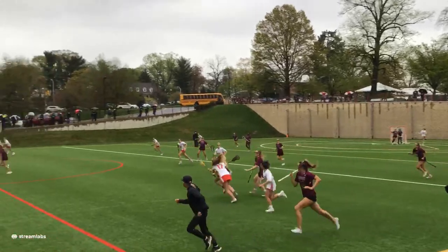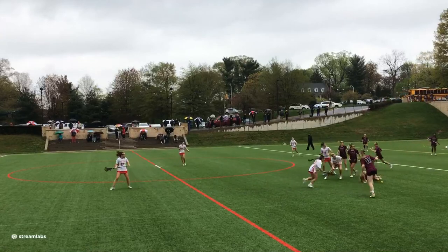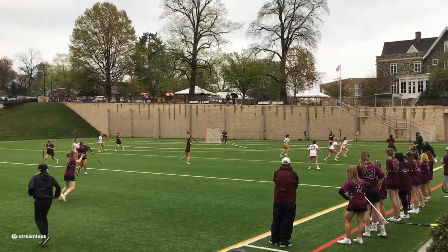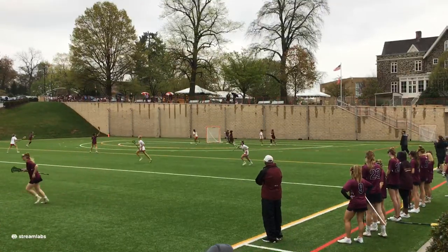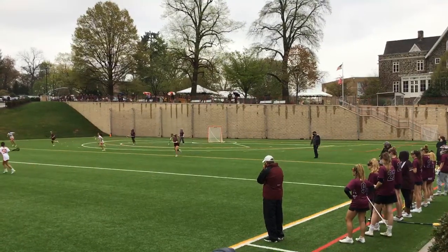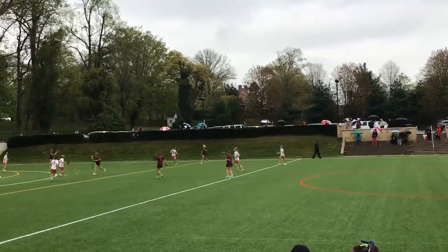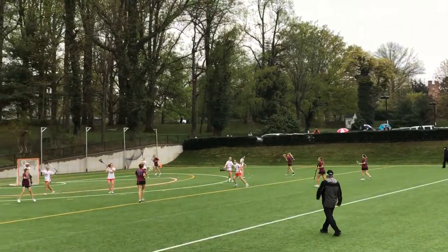We have a ground ball pick up by Severn, but a quick check and picked up. Oh, scrambling around. Picked up by Kenzie Coates. Ball with the Severn goalie. Severn is looking to clear it up the field. Reds are riding hard. Severn offense slowing it down.